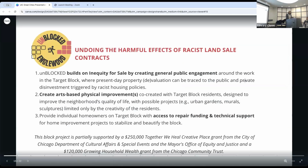Our project is called Unblocked, and it's building on Inequity for Sale, which was bringing attention to land sale contracts that happened around the city. We had this amazing researcher, Amber Henley, who we also work with, who wrote a paper called The Plunder of Black Wealth with Duke University a few years back. And Tanika saw it and was super inspired by it. It talks about all of the barriers to homeownership that Black communities faced from the 30s through the 70s and early today. And it's a brilliant paper that you can easily Google as well. So that was kind of the start of this program.